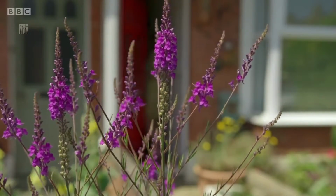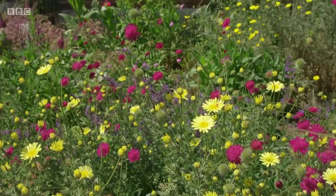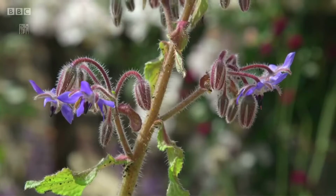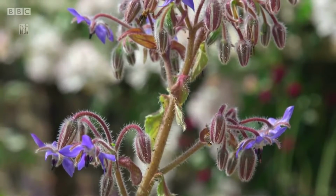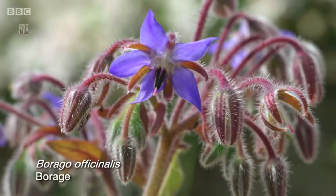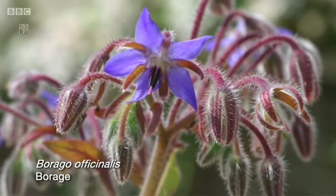Most flowers take hours to refill their nectaries once the insects have fed. This, though, is a nectar machine. Studies have shown that borage flowers refill with nectar every 2 minutes. So bees and other insects can rely on borage for a constant source of nectar throughout the day.